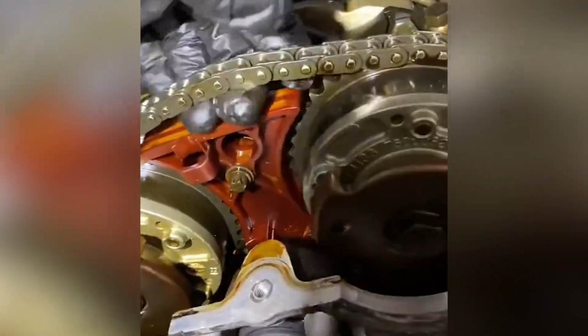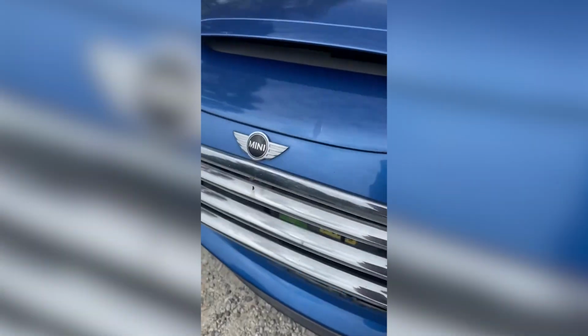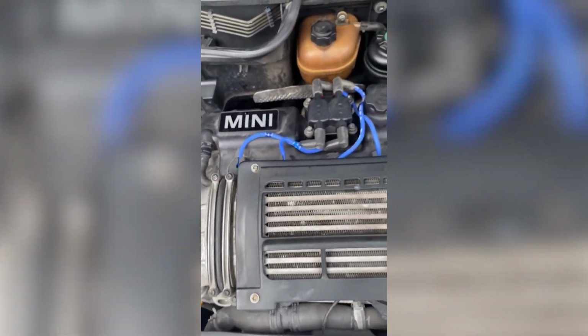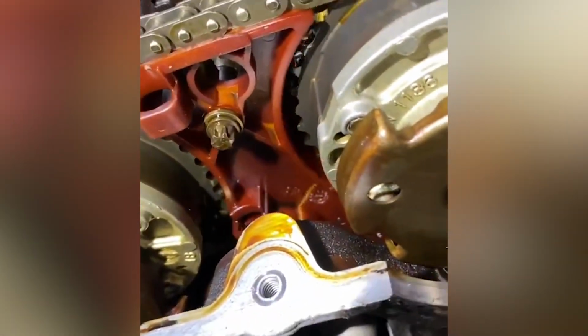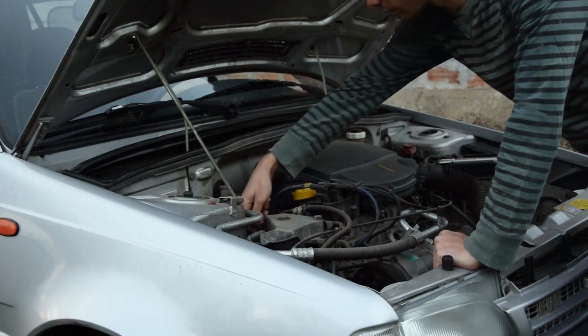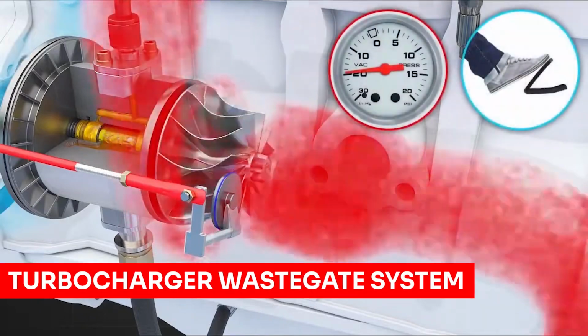The chain stretches prematurely, causing a loud rattling noise, especially at idle. If left unchecked, the chain can jump teeth, leading to severe engine damage or complete failure. Many owners have had to replace the timing chain long before reaching 45,000 miles, a repair that costs well over $1,000. The turbocharger wastegate system is another weak point.